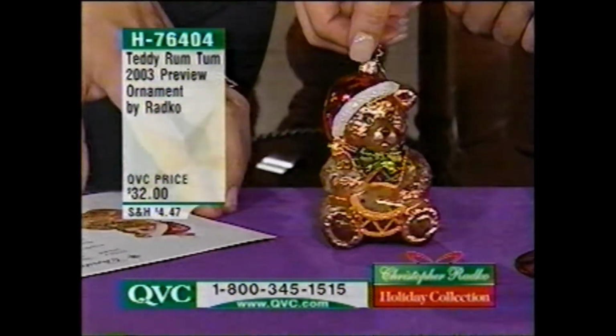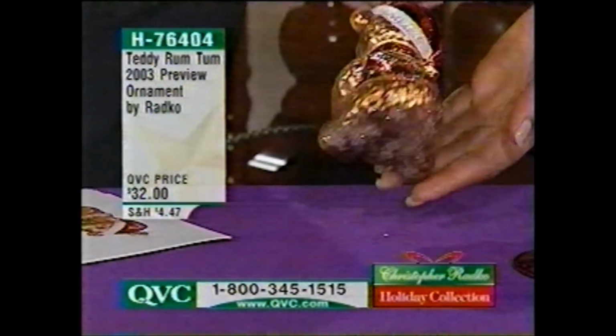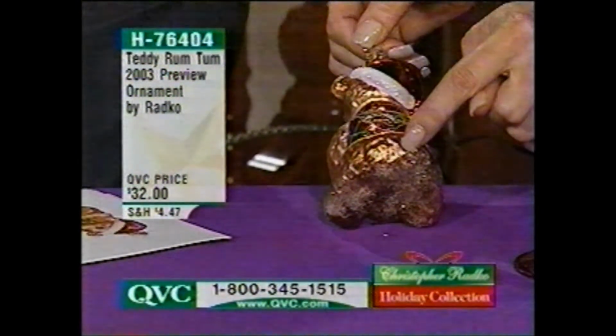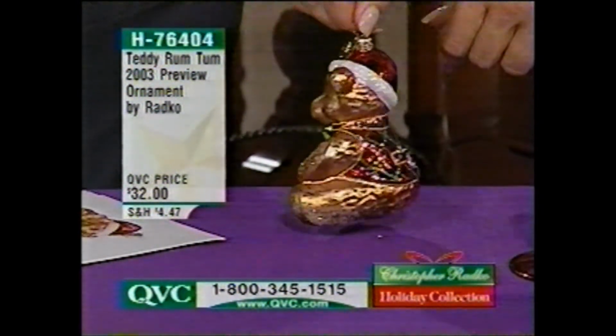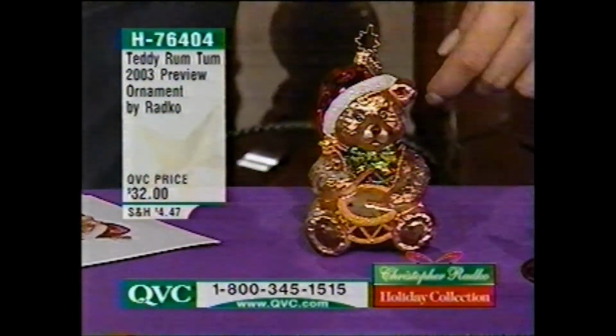You can use him as a sit-about as well. And isn't this a wonderful heirloom gift for a new baby? Wouldn't that be great? You can personalize it on the bottom. Just put the name on his tush, like Baby Mary or little Joe, and put their birth date on it. What a great baby shower gift!